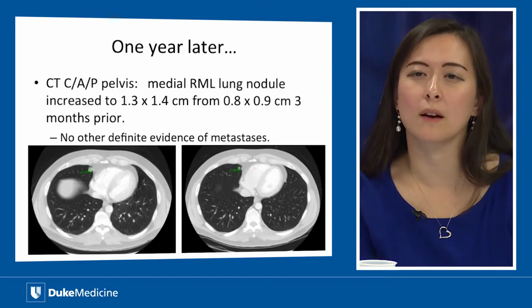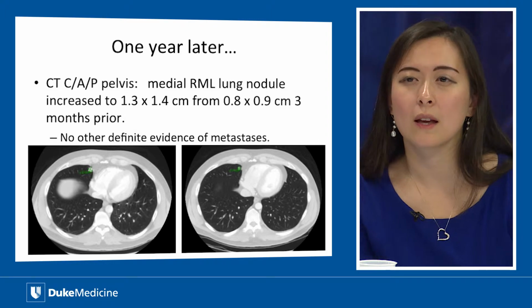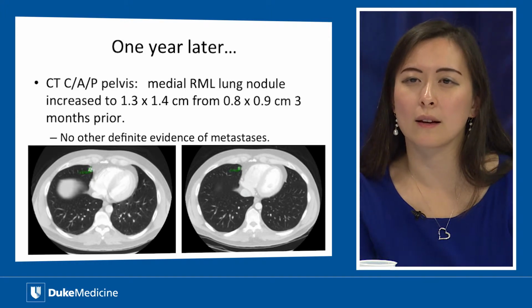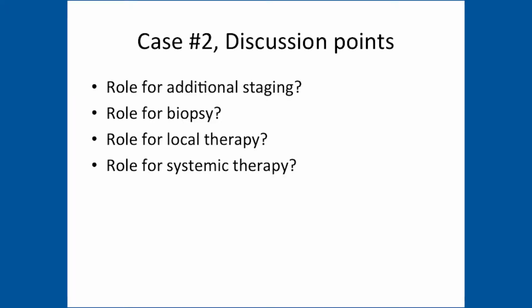1 year later, he was undergoing staging with a chest, abdomen, and pelvis CT. This showed, in the medial edge of the right middle lobe of the lung, a nodule that was previously measuring 0.8 by 0.9 centimeters 3 months prior, and that had increased in size to 1.3 by 1.4 centimeters. There was no other definite evidence of metastases. For this patient, we were hoping to discuss additional staging as well as the role for biopsies or metastasectomies at this point.